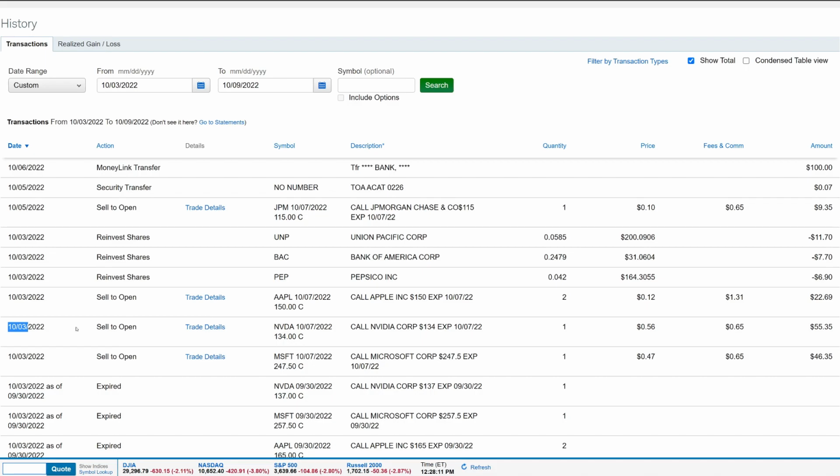You'll see on the 3rd as well, we did a sell to open. We did a call on Nvidia for $134 that expired on the 7th of October, which was this past Friday. We only sold one of those. We collected 56 cents, which is times 100, which is $56. After fees, we got to keep $55.35 as well. Nvidia closed below $134, so we got to keep our shares and also the premium, so that was pretty great there. Also on that same exact day, as you'll see, typically I'll do these covered calls on that same exact day.